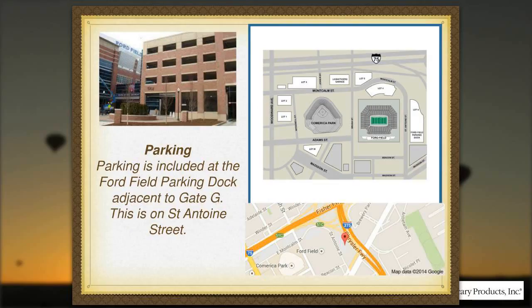And here's a map. I've put this presentation up for download. You'll find it on the upper left side of your screen if you need any of these maps. But that's what the parking structure looks like. That's what the entrance at Gate G looks like.